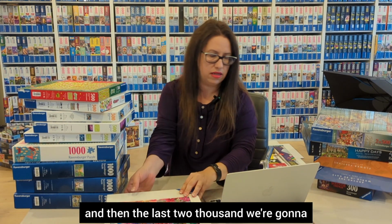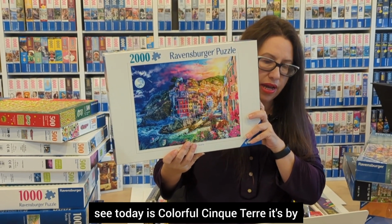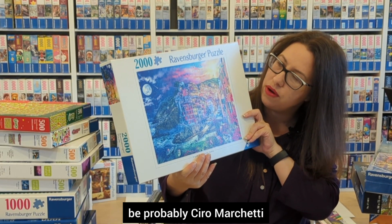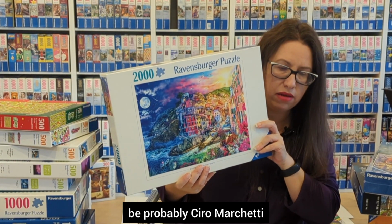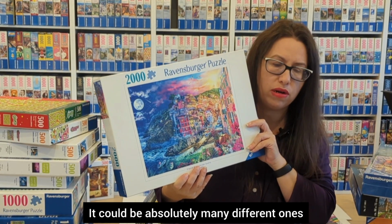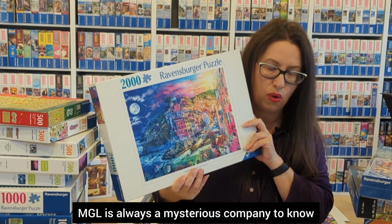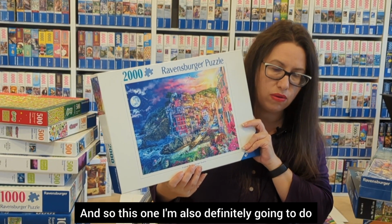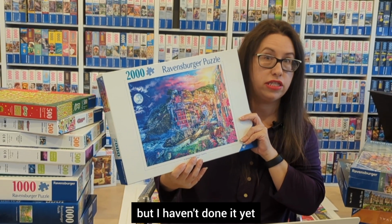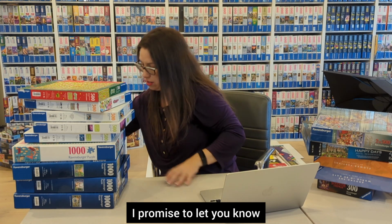The last 2000-piece puzzle we're going to see today is Colorful Cinque Terre. It's by MGL. It doesn't say exactly whom. My guess would be this is supposed to be Ciro Marchetti, but I don't know for sure. It could be many different artists. MGL is always a mysterious company when it comes to knowing who the artist is. I'm also definitely going to do this one, but I haven't gotten it yet. I'll get to it, and I promise to let you know.